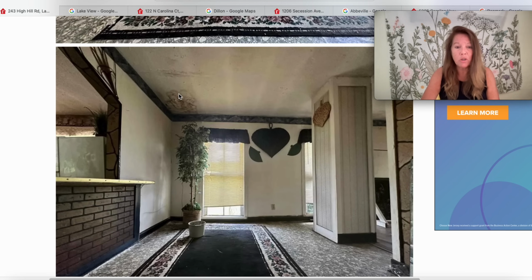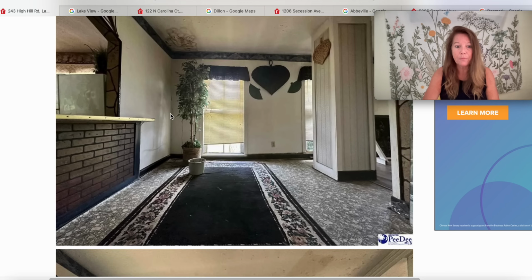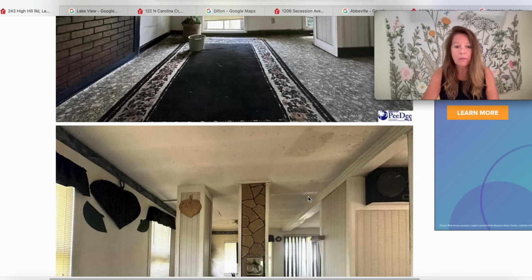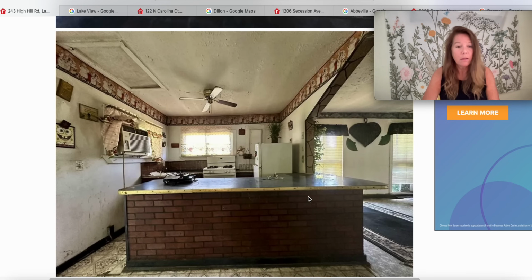Okay, so here's an issue with the ceiling. So the home is going to need a new roof more than likely. It looks like we have vinyl flooring in this room as well. Okay, so here's the kitchen. I mean, there's a lot that we could do with this.